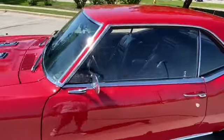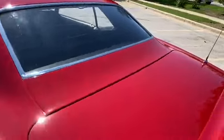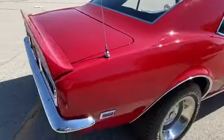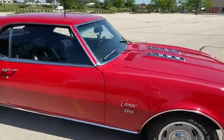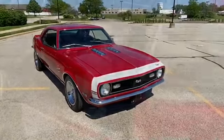Trim around the windows, door handles, side mirror, rear stainless steel trim, the antenna, rear taillight bezels, gas cap on the SS there. All the light markers around the car like new, all the trim around the windows like new. Very impressive. There's nothing to complain about. Wait till I show you the interior now.